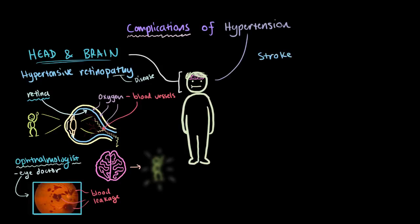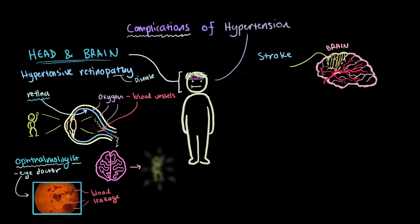Now, the other major complication that can come about from hypertension that might be a little more familiar is stroke. And since your brain's an organ, arguably one of the most important organs you have, it obviously needs a very solid and dependable supply of blood at all times, right? Well, if the arteries that supply a certain part of your brain with oxygen get clogged, or if they burst even from being too weak, your brain might not receive enough blood. And within minutes, those oxygen-starved brain cells can start to die off, and whatever function that part of the brain has might be lost.